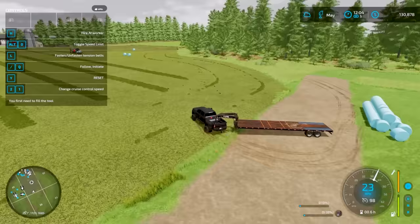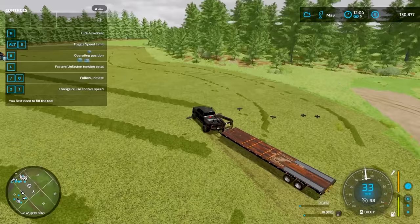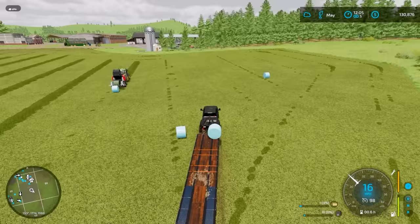And then we need to reset and go like that. Okay. We should be able to pick more up now. Yep. Very nice. Very cool auto loading trailer.